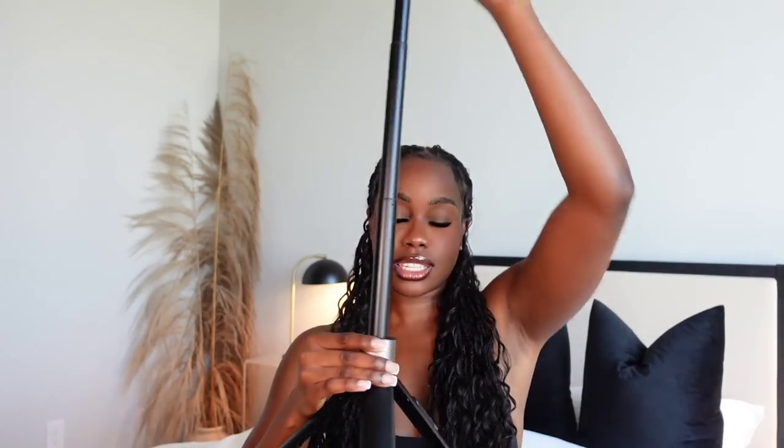Last but not least for tech, we have this tripod. And I want to say it's a tripod before I show y'all it. It is a tripod. So basically, you have this button at the bottom. Push it, it opens up. And yeah, this is a big boy too.